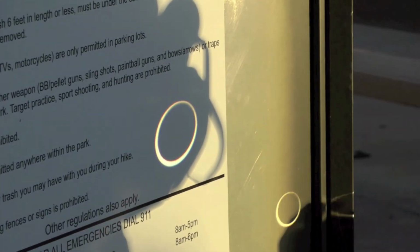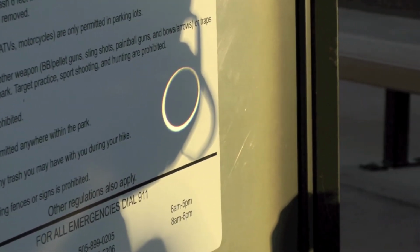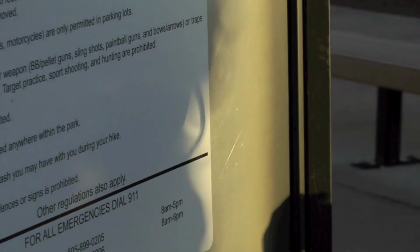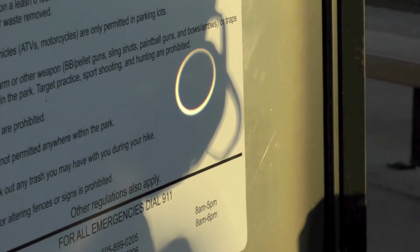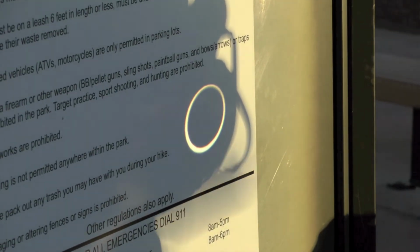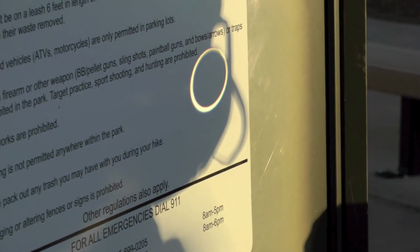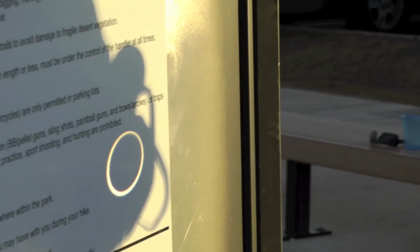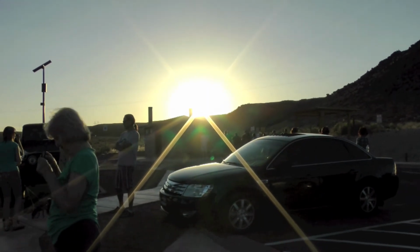Oh my god! It's already there! Pretty awesome! It's like a fire! Just a smudge is there.